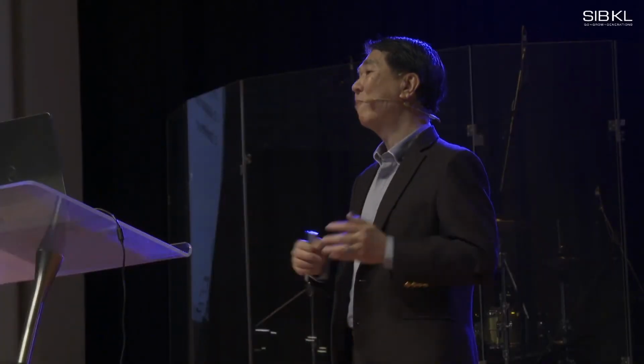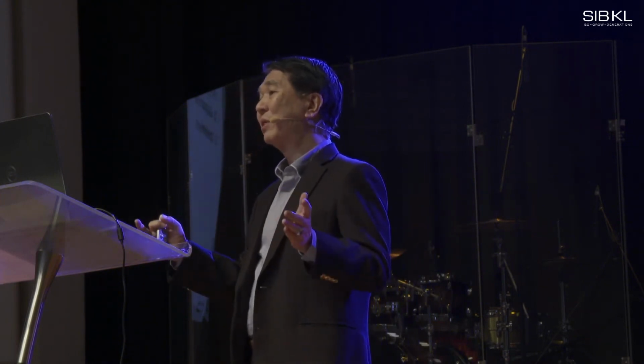And after 27 years of establishing this church, SIBKL, if you do not know, we are 27 and a half years old, and we had a very humble beginning, with about 15 among us in a rented walk-up shop lot. We have many success stories and many miracles that God has led us from where we were to where we are here today. Today we are comfortable in these collapsible seats, with aircon and so forth. But in those days, we had to walk up three floors in the beginning.